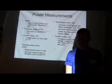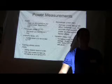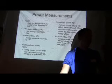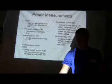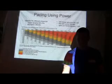Then we also have variability index, which is basically looking at your average to your normalized power and basically rating how well you're doing. So in a triathlon where you want to have steady state power and basically pick your perfect number and hold that number the whole ride, having these different measurements really help you see how well you did and learn how to be better the next time out.